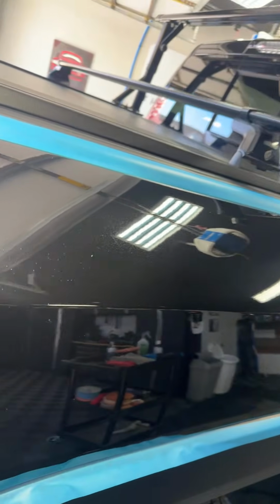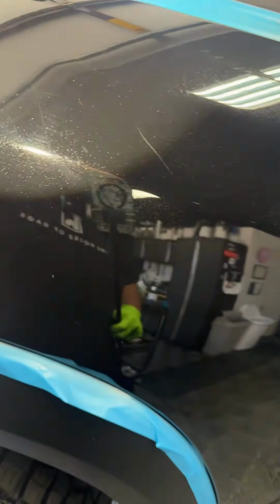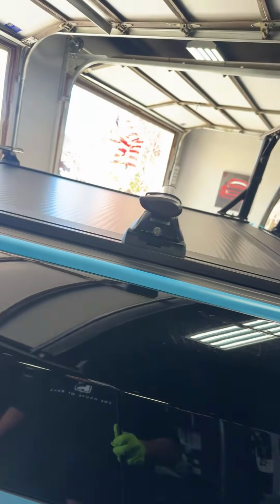So let's look at it. You see it looks beautiful, like why is he bringing it in? We have all those. All those. You see that? It's all over. Like, it's not just here. Like, I think that's a scratch. So I might have to wet sand that. We're gonna see.